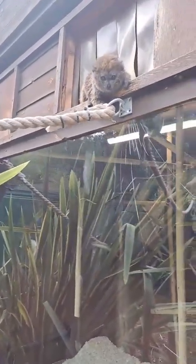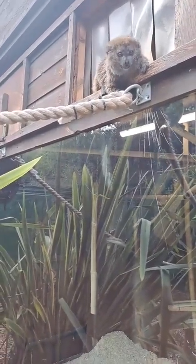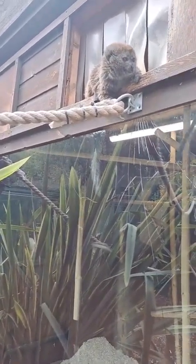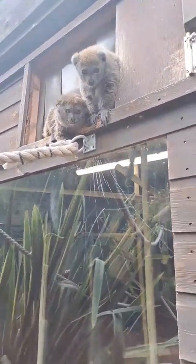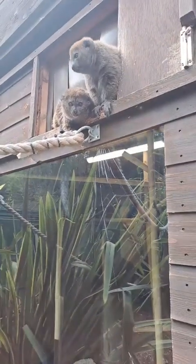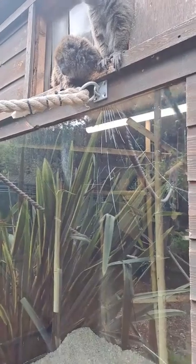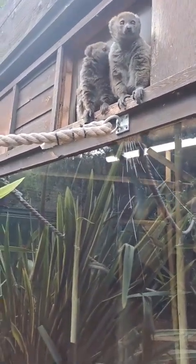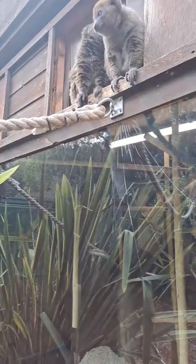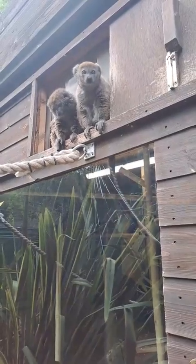There is some debate with these guys about whether they are actually a separate species, the Alaotran gentle lemur. I can't remember what species they're thought to potentially be a subspecies of, but there's a bit of taxonomic debate about whether they're a full species or just a subspecies of a different type of gentle lemur. But the majority of current thinking is that they are their own species.